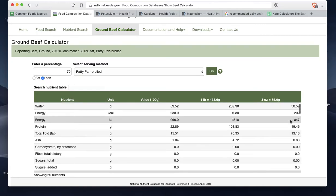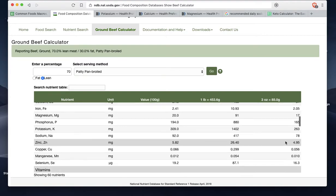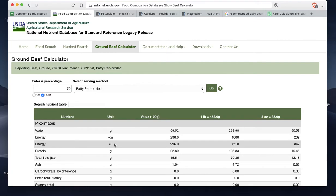You're going to come here and see your calories, your protein, your fat, your carbs, which beef has none, and your macros down here below. And it's great. One thing I do want to mention is that you're going to want to make sure you use kcal. I think it's kilocal. Anyway, I think this is kilojoules, and I'm not sure what it's used for or who uses it, where they use it, whatever. But anyway, you can ignore this number.